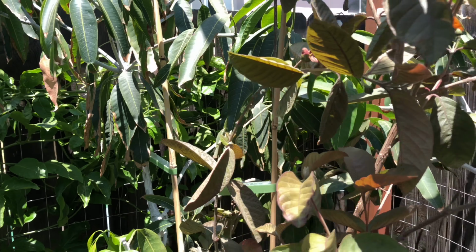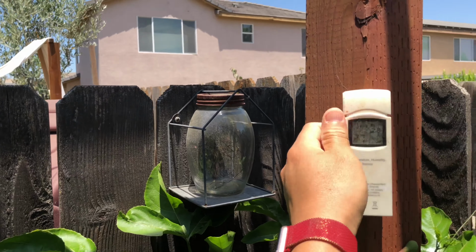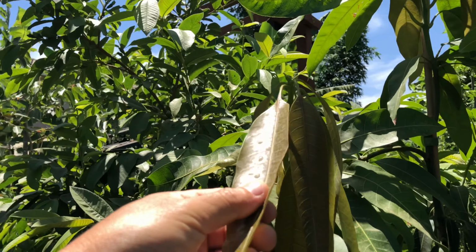native environments are usually high humidity areas, unlike the valley, where, let me see what the humidity is right now. Let's see if I can clean this up a bit. Not sure if you can see it. It is 113 degrees with 27% humidity. So it's not very humid, which they are okay with, because a positive side effect of not having humidity is the fact that these guys won't have any fungal issues. So it's doing awesome.